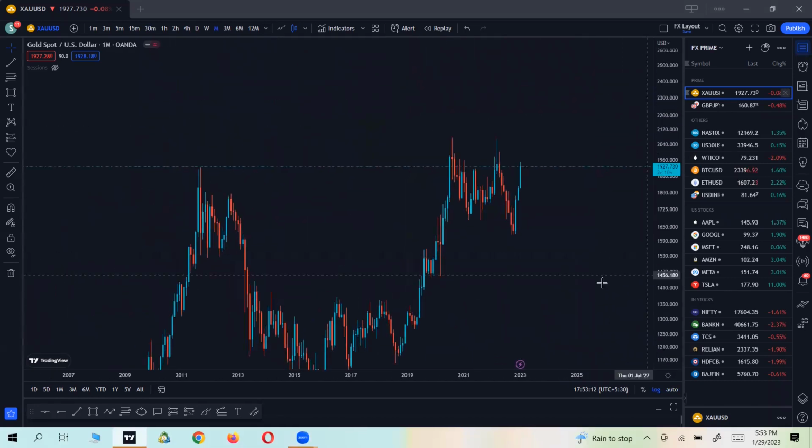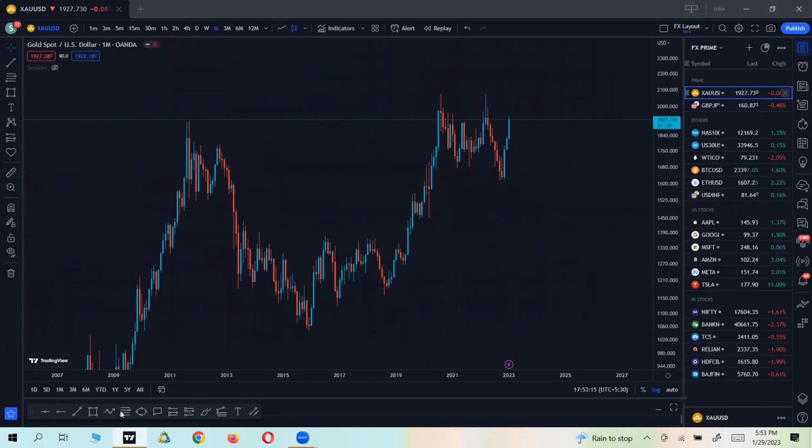Now, as you can see on the monthly time frame, price is pretty much bullish. Price is making higher highs and higher lows, and right now the price is moving to the upside just to retest the previous highs, right?